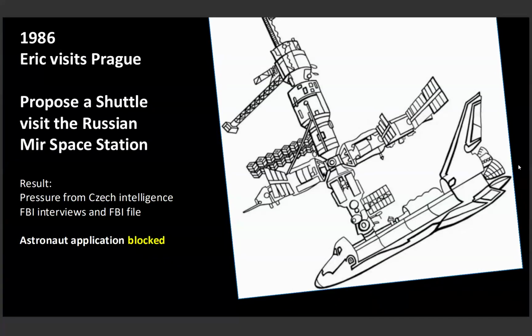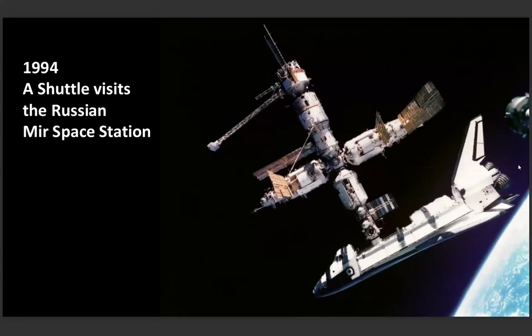So way back in '86, I crossed the Iron Curtain and visited Prague to talk to the Czech and Russian people, proposing a shuttle visit to Mir station, and got into all sorts of games with Czech and Russian intelligence, CIA, and FBI. And so I got an FBI file, and that blocked my astronaut application just after that. The astronauts that were selected were on a shuttle visiting the Mir space station. So my timing was absolutely terrible. But I was working with the people that ended up negotiating the deal for Russia to come into the ISS.